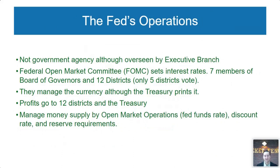There are 7 members of the Board of Governors in D.C., and then the 12 districts also serve on the FOMC. Now, only 5 of those districts are actually voting at any one time, and they rotate that. So you have 12 people sitting in a room deciding what interest rates should be. Here again, is that really a free market? No, it's not really a free market. You've got 12 people deciding what the most valuable commodity, which is money, is going to be set at.